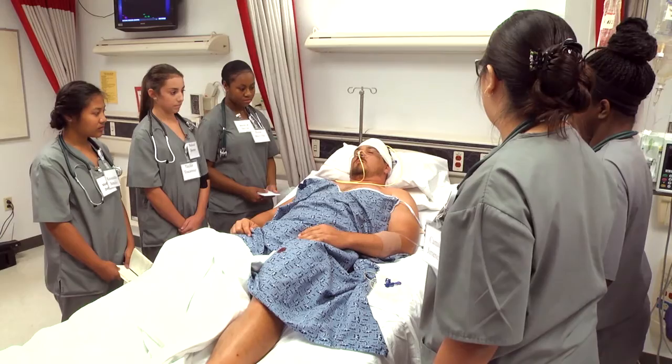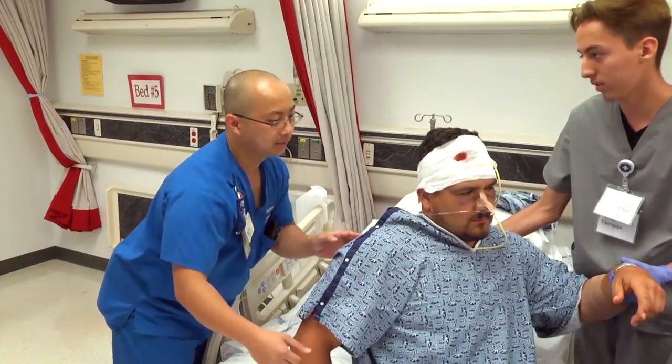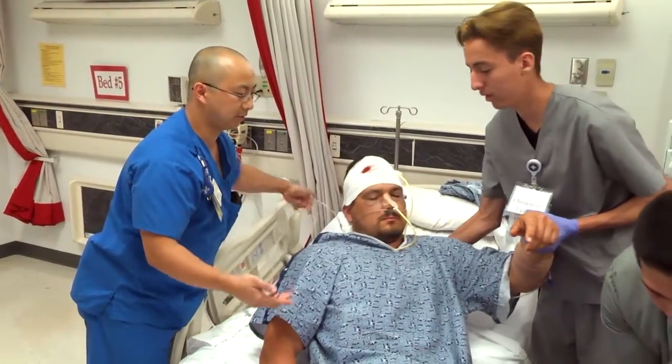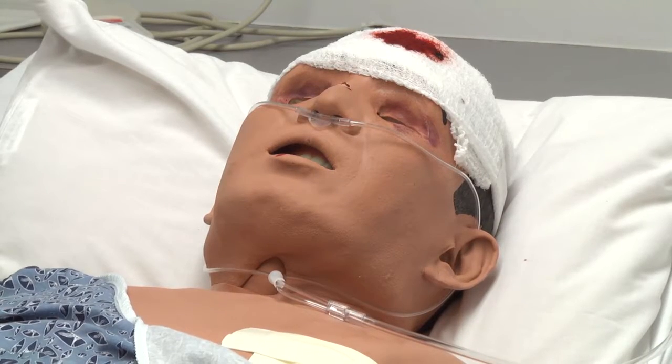So it's hands-on. There's 28 students that are working with 14 different healthcare professional mentors that work on that one simulation, that one stage, which is a medical emergency. It's a car accident. The high fidelity mannequin has a compound fracture of the leg, has a pneumothorax, has a contusion on the head, has a lacerated spleen. And so what they do is they basically triage and treat the patient.